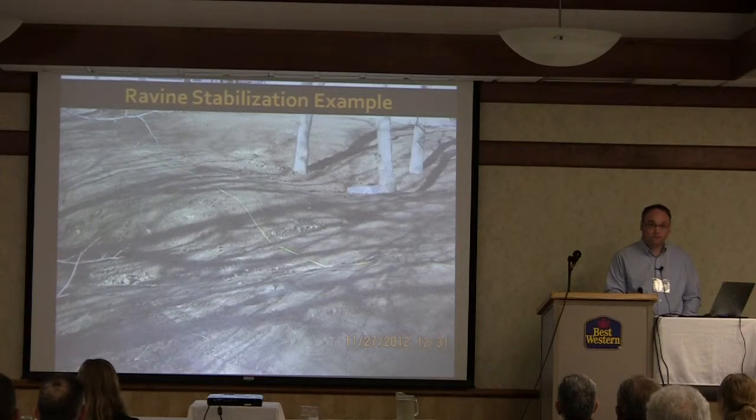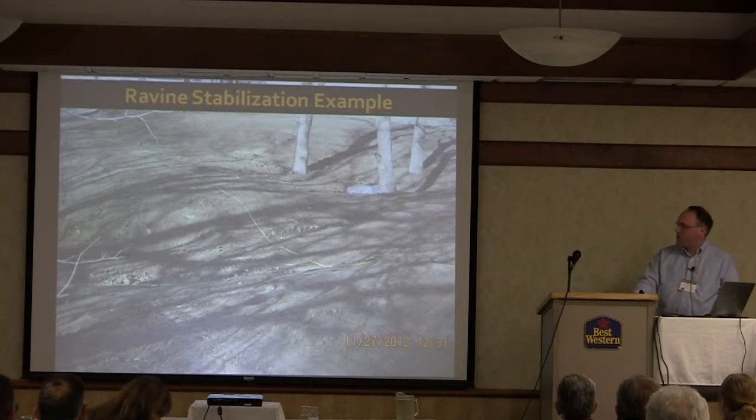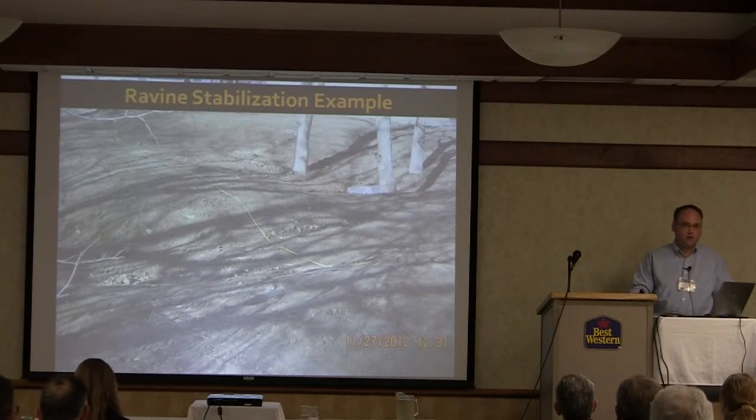This project here was $22,000 for the earthwork, the structures, and some tile work, rerouting the tile. It wasn't particularly large. I think they had to bring clay in from off-site, so that was part of the cost.